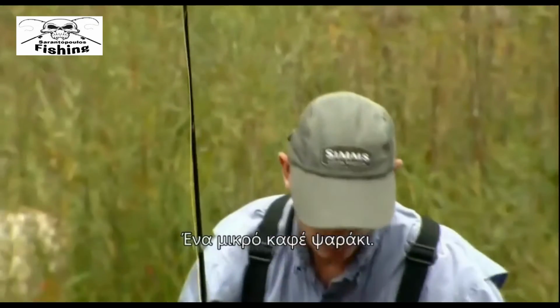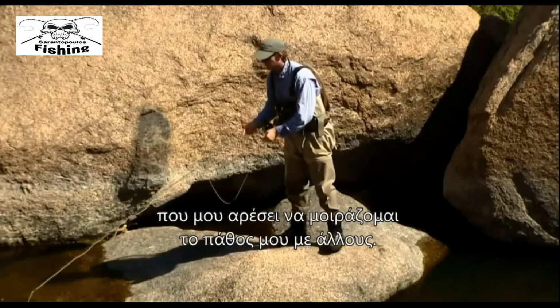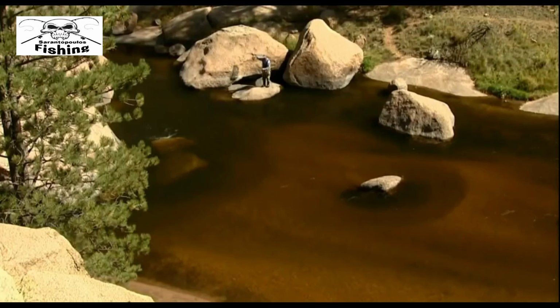Nice little brown. I don't consider myself a legend. I consider myself a trout bum and just somebody who likes to share his passion with other people. I hope I can do it for a long time to come. It's truly what I love to do.